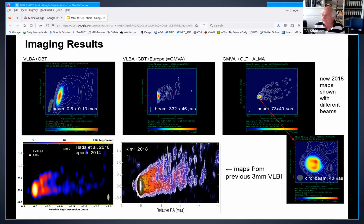And this new image shows an edge-brightened fan-like structure. And if we zoom in on that and convolve the map with a circular beam, which is equal to the minor axis of the elliptical beam, we get on the bottom right the image of the central region. I'll come to that in a moment. For comparison, I also show in the bottom row an HSA image published by Hada et al. based on 2014 observations, and a GMVA image published by Kim et al., which is a stacked image of 5 different GMVA maps, which are separated by several years in time.